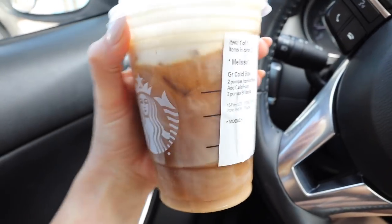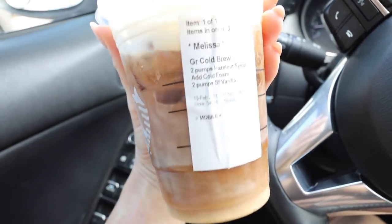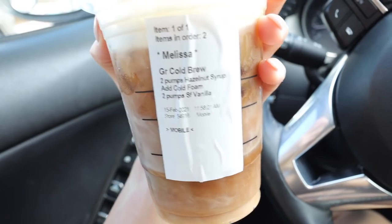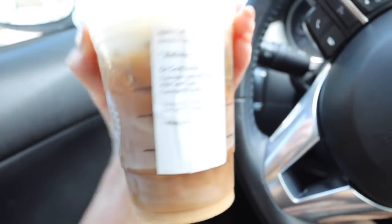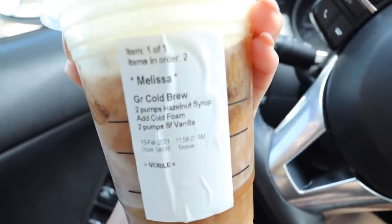Okay, I just grabbed my coffee. How freaking delicious does this look? I already took a sip. It does taste really good, but I definitely need to mix it up because the cold foam is just sitting on top, so I feel like that's all I can taste. So I'm gonna stir it up, but I wanna show you guys.